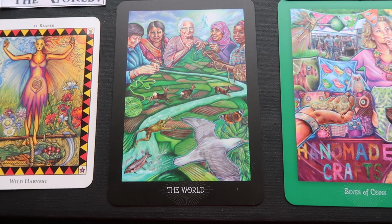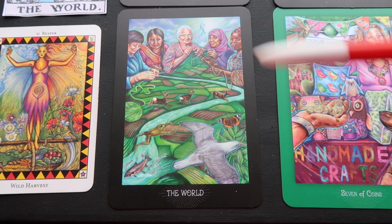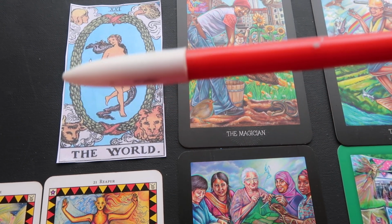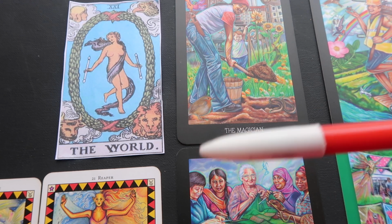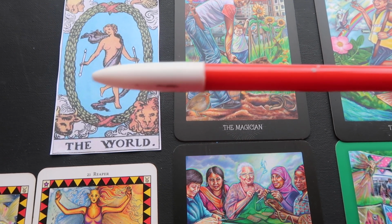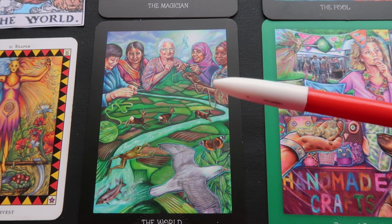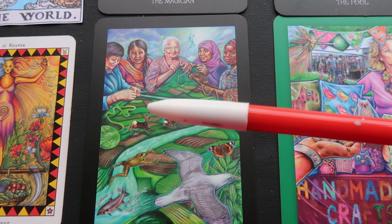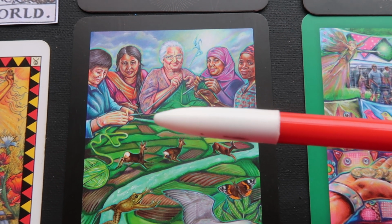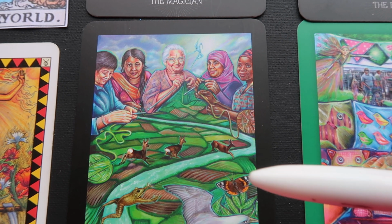Now, the first thing I like to do when I'm discussing any of these cards is to draw the comparison between my version and what we could call the traditional Rider-Waite version, which is here. The main thing we can see straight away is that the central female figure is holding two batons or wands, and my central female figures are also holding wands, which are their knitting needles, because they are literally knitting the living landscape.